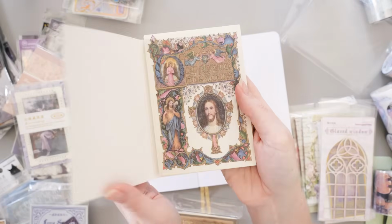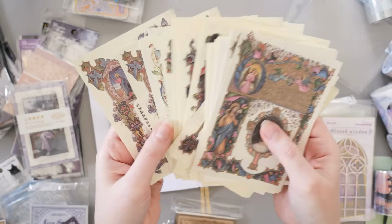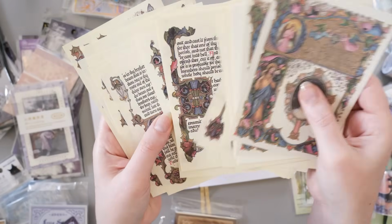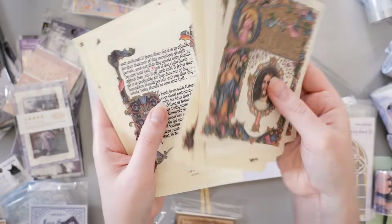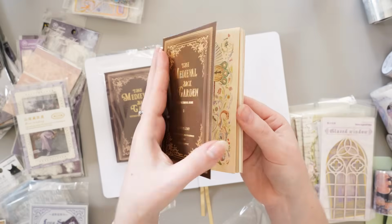That first one, the dark brown cover, is my favorite of the set, just because the other ones pull a little bit more religious, and I personally am not a religious person, but if you're someone who keeps a Bible journal, these could be so incredible for you. They are absolutely stunning. I think I'll be keeping to that first one, so these ones will probably go out into the world when I declutter the next time.